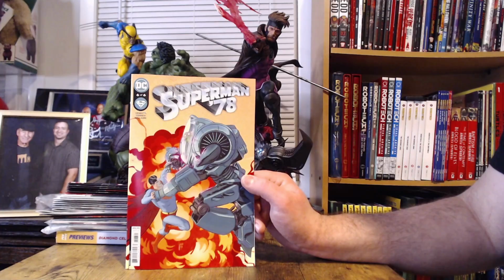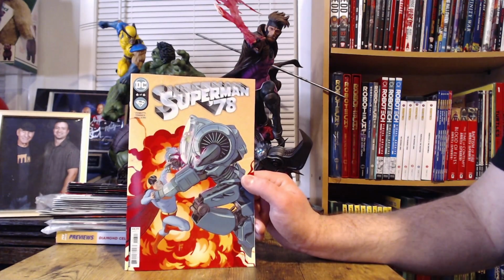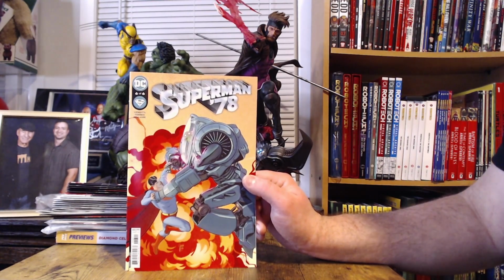It's picking up from the end of the previous issue where Superman is in a final showdown with Brainiac out in space in Brainiac's ship. And of course, the fate of Metropolis hangs in the balance, literally, since the city is being lifted off the planet to be shrunk and bottled up by Brainiac.